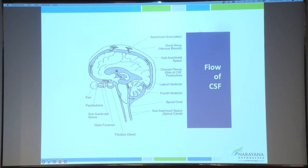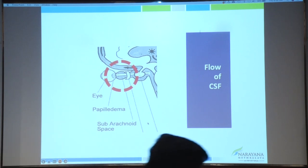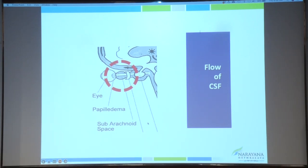And this SAF space, as you can see, is right around the optic nerve. And this is what you actually detect when you are doing your B scan. So the diagnosis or the cause for your papilledema is picked up by looking at this SAF.